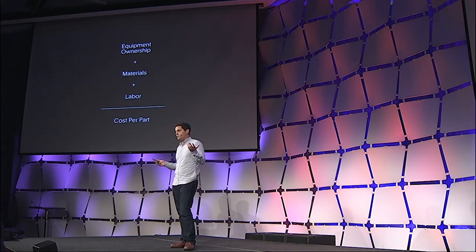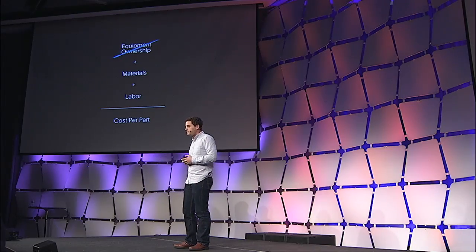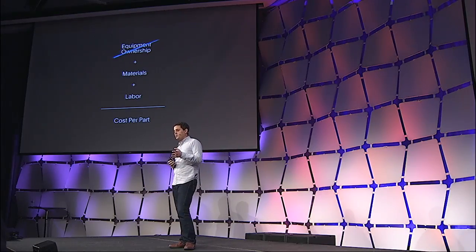But equally important to speed, to calculate the amortized cost of equipment, is the cost of the equipment. And in our case, with Formlabs, we've already driven the equipment cost so low, we're at a tenth or a hundredth the cost of similar systems, that this portion of the equation turns out to be nearly zero for most applications anyway. So it's not that interesting, actually. The other two parts, though, materials and labor, they are important.